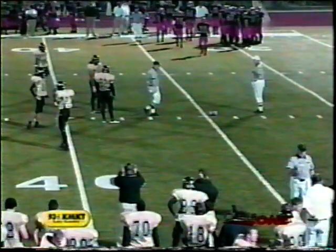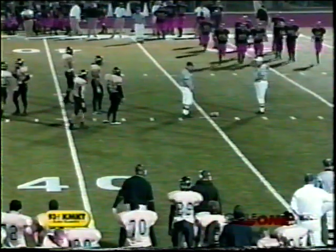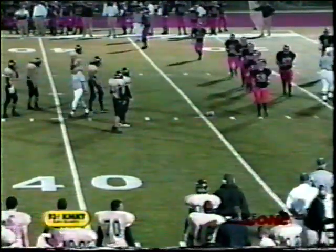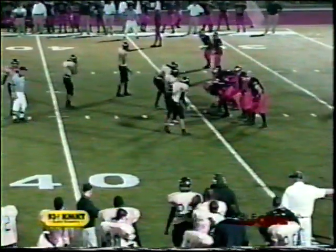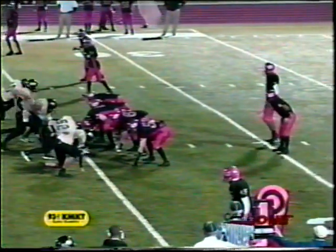Last year against McKinney North had 4 touchdowns, 205 yards. Last year versus Spruce had 4 touchdowns and 146 yards. This year versus Dallas Samuel, 4 touchdowns, 193 yards. So Corey Robertson is just all over the place.